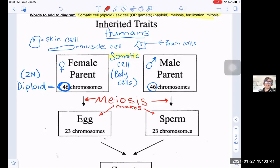So this process takes place at different times. So for males, your body is making sperm throughout your lifetime. So meiosis is happening well into your older age. It might even happen until you die. Females, all of your eggs that you have in your body were actually made inside of you while you were inside of your mother. So all of the eggs that you have in your ovaries, that happened before you were even born.